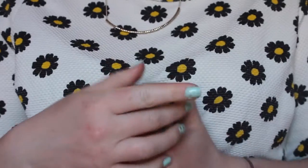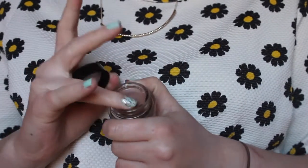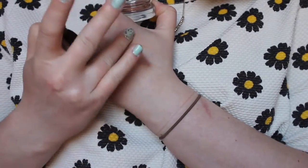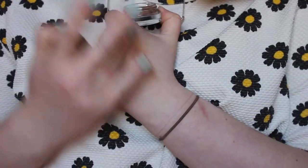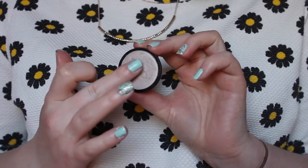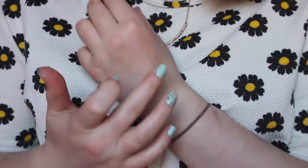For some reason my camera didn't film this one step, but I'm just putting on an eyeshadow base, and this is one of the Maybelline Colour Tattoos in Creamy Beige, and this will just help your eyeshadow last the whole night. For my main lid colour, I'm taking the Kiko shade in 236, which is just a champagne-y glittery colour, and I'm going to be placing that all over my eye using a fluffy brush.